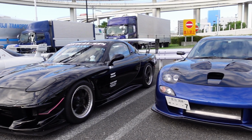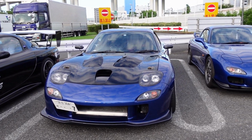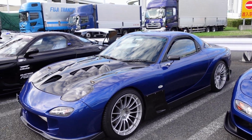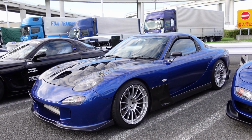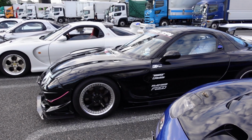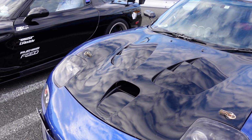Continuing down the line, more RE wheels. So this is a feed hood. Everyone's got the feed hood. Apparently that is the hood, and I hope I didn't mistake that, but I'm pretty sure these are all feed hoods. Definitely a more common look.